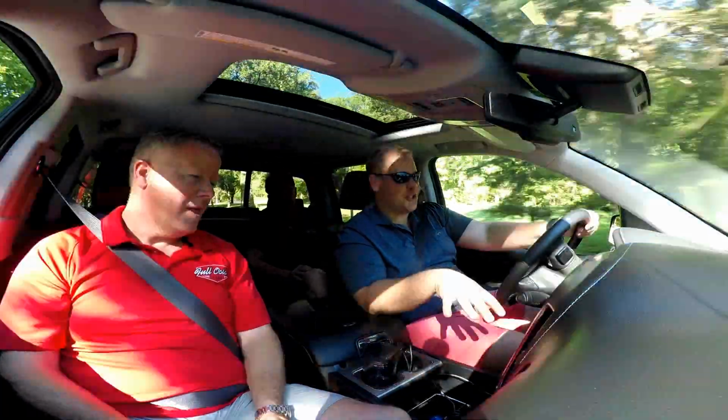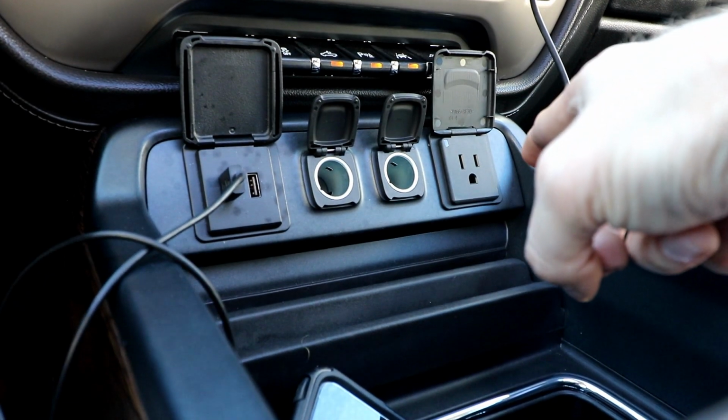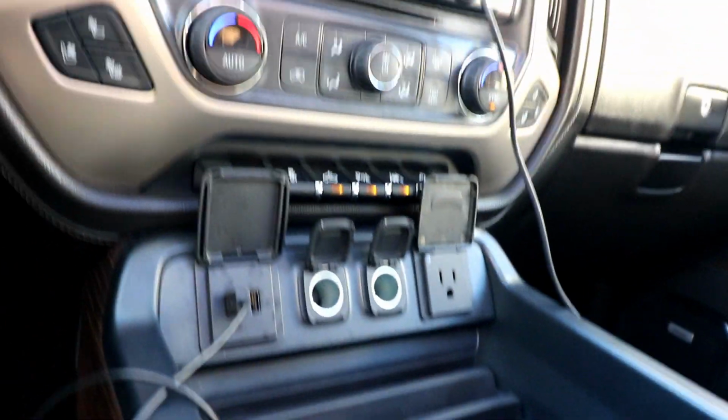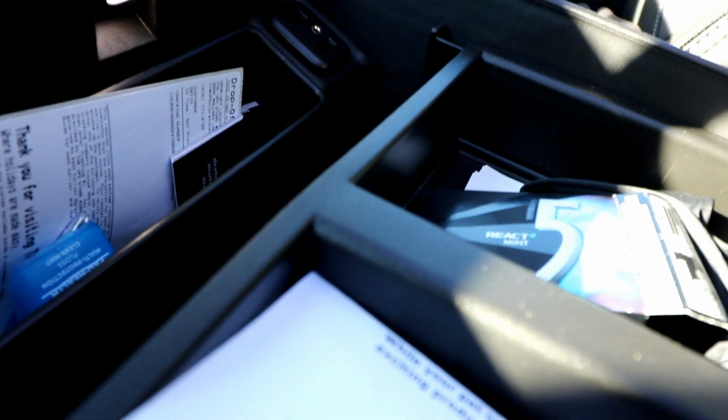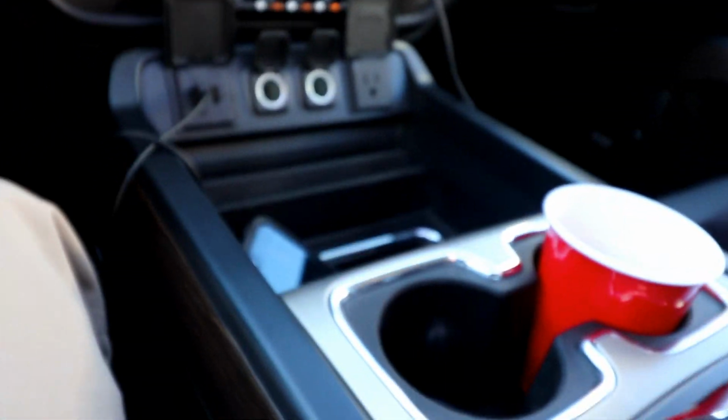How many charging stations do we have in here? A million. In the very front that you're looking at, it's got 2 USBs, 2 AUXs, and a 110 volt. And then underneath the console, it's got 2 more USBs and another AUX. Do you have something back there? A couple more AUX? I only have 1 cigarette lighter, it appears.